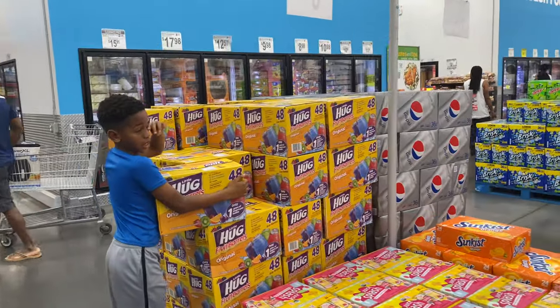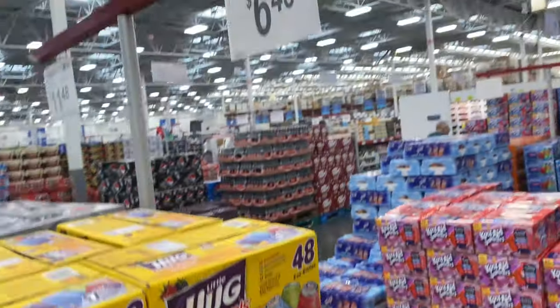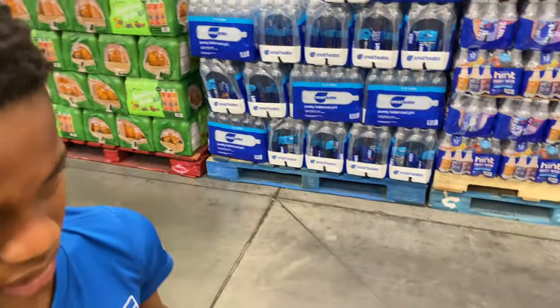Peach Patch. I absolutely hate Hugs juices. I think they're so disgusting. But Choice likes them and he wants them. It's $6.48 for 48. Go put them on the buggy. You can carry it. You strong enough? Look this way. Go take it to Daddy. You're going the wrong way, dude.